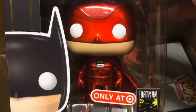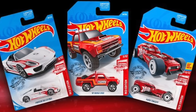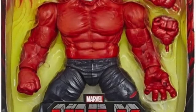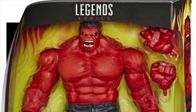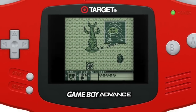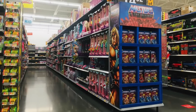Likewise, Target has an abundance of red exclusives that show up. You'll notice over and over again, exclusives in the toy aisle and even out of the toy aisle often have their red variants sold exclusively at Target. They did a whole line of red vinyl records for different albums, and they've done red video game casings. So that's, again, part of Target's branding is the red.